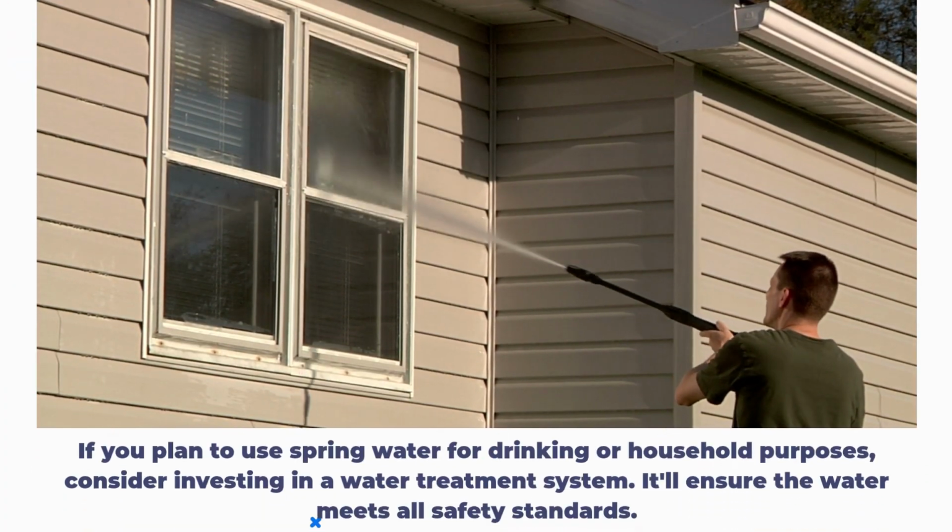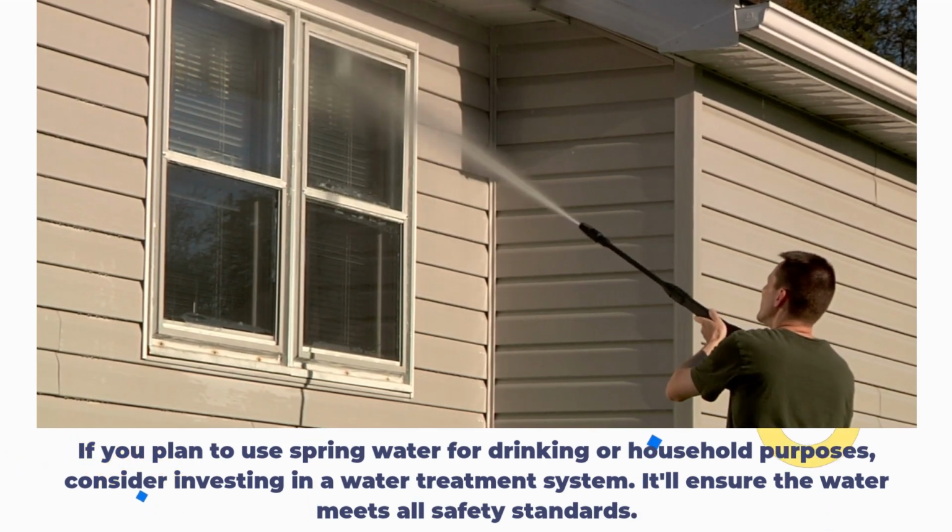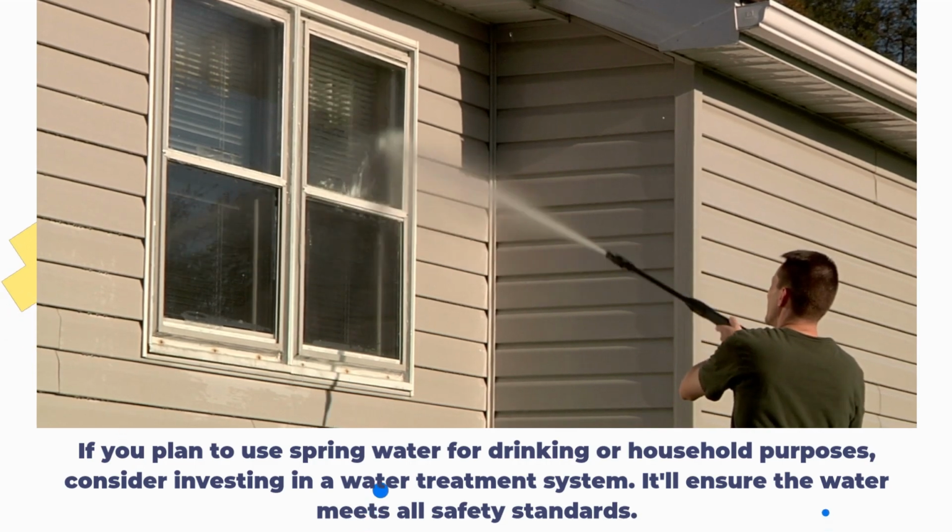If you plan to use spring water for drinking or household purposes, consider investing in a water treatment system. It'll ensure the water meets all safety standards.